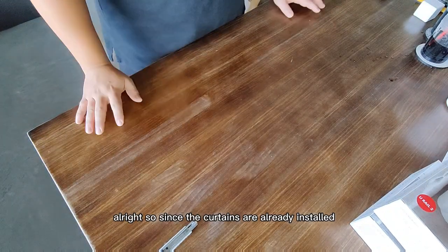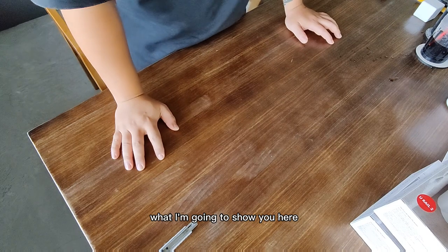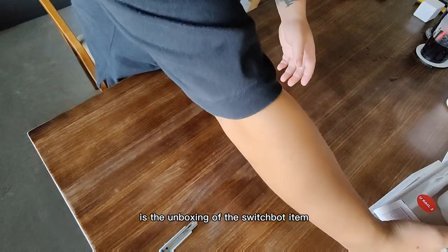Alright, so since the curtain is already installed, what I'm going to show you here is the unboxing of the SwitchBot item.